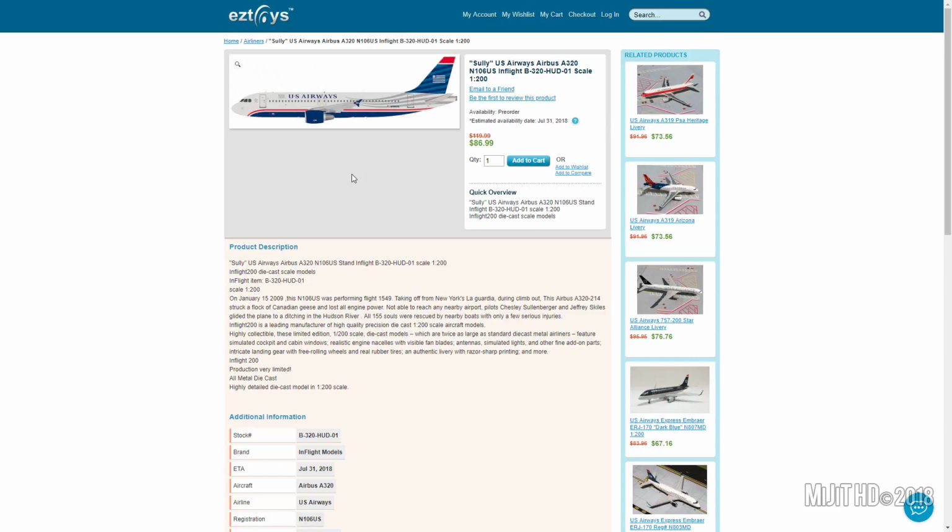Must get for me. I just ordered a couple of Inflight A320s from last month. One was just the standard livery, because I'd flown on a standard livery one, and also the Friendship livery, because I had obviously seen that one. But this is a must get because of the historic importance of this aircraft.